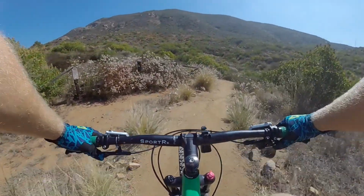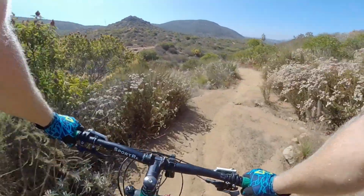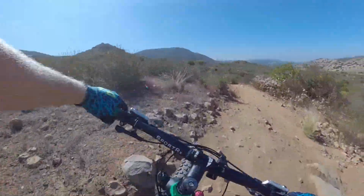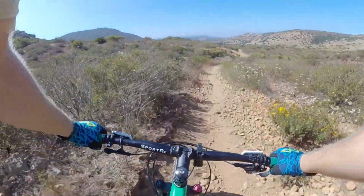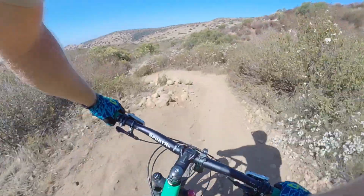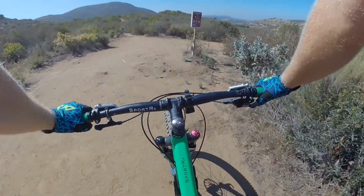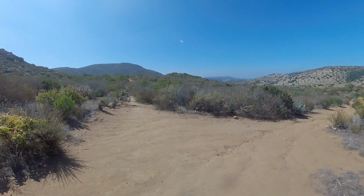All right, we're descending again. And then notice that we're descending right into another climb. Just be ready for it. Kind of a G out. And quick descent into a quick climb. And go up to the left here. I think. No, I don't remember. Yeah. We're gonna go straight.